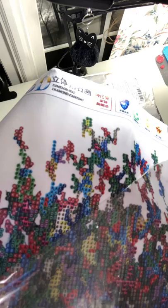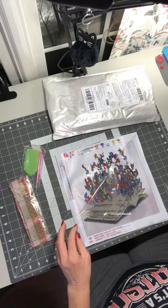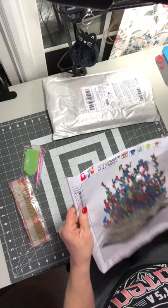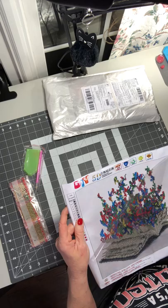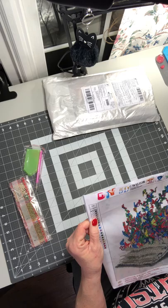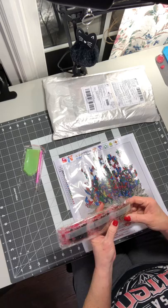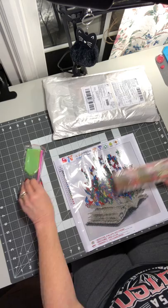Alrighty. Maybe I need my glasses on, but it looks just a little dark, a little bit cloudy to me. As you can see, it's from DIY 5D Dimensional Diamond Painting. I don't know who they are, but anyway, it has 18 colors, and they're all packaged in here, it looks like.